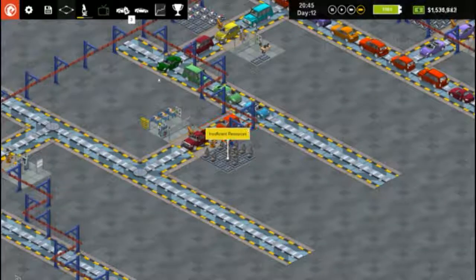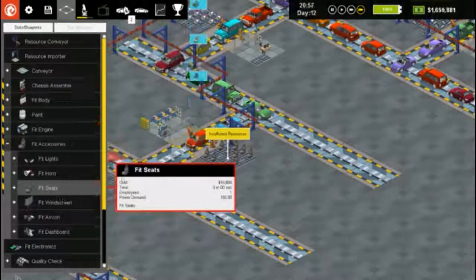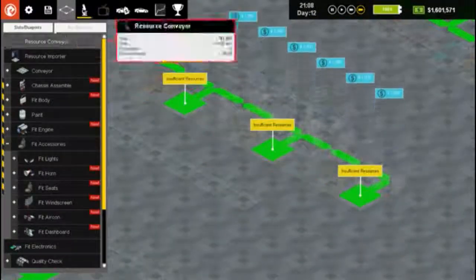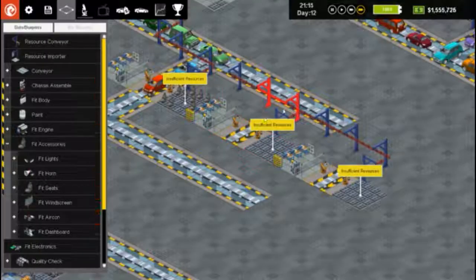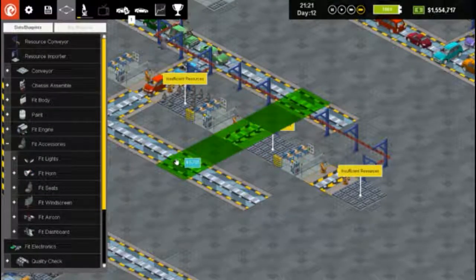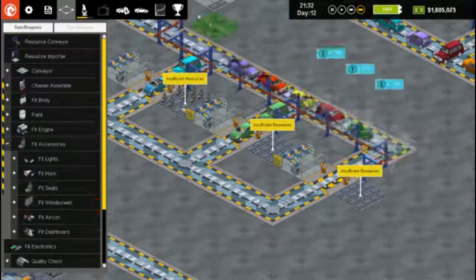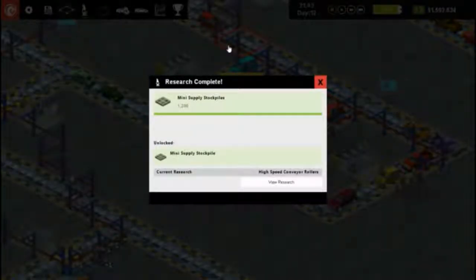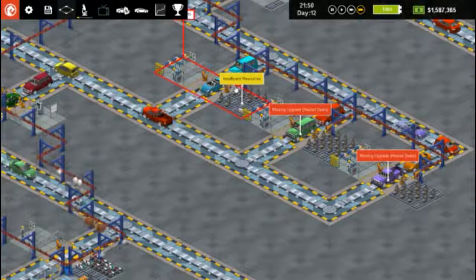So is it seats now? It seems to be holding us up. I think if we can just add a few extra onto each one, then it should help move things along a bit quicker. Of course we need to add the upgrades, don't we?